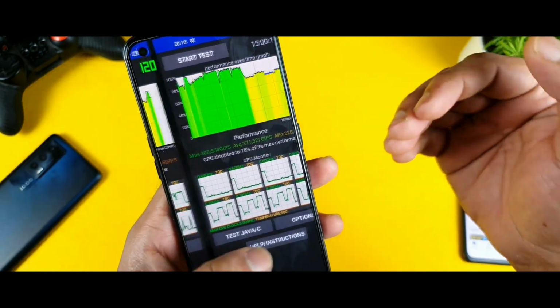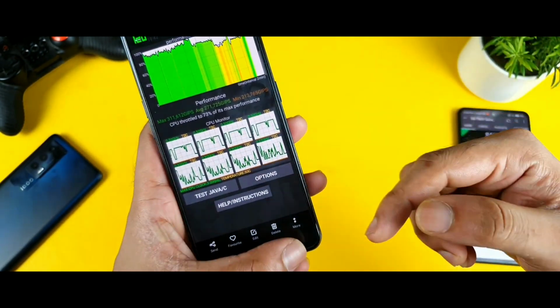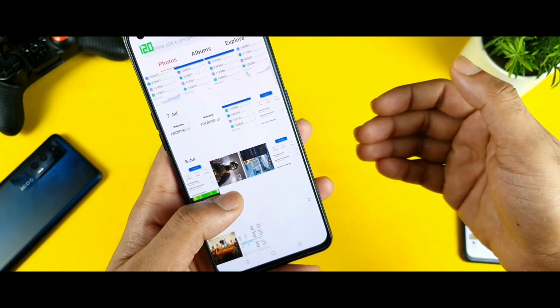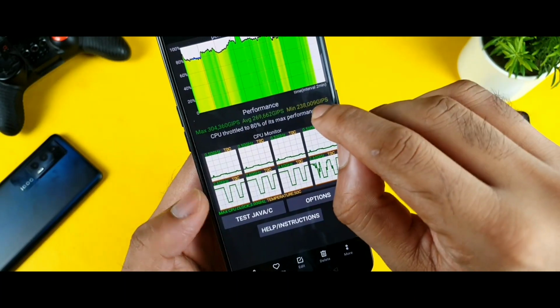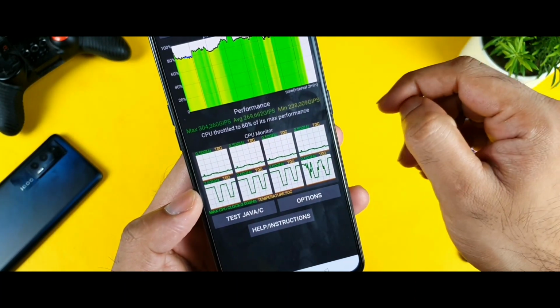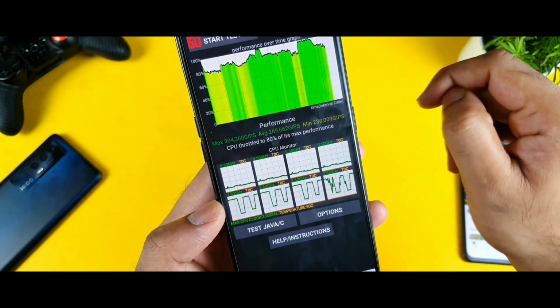In case you want to know how this kind of CPU throttling happened a couple of days back, let me show you. This is on the 8th July when I did the CPU throttling, and the minimum score you can see is 2,38,000, and the CPU throttled to 80% as you can see, friends.